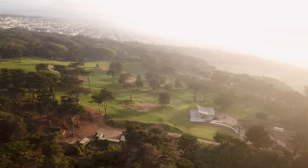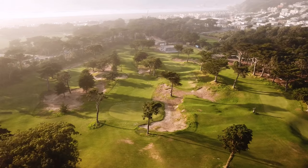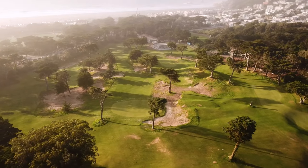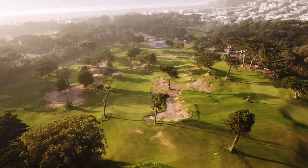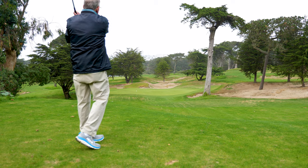In November, you could say the course was done. And although the fine fescue was still patchy in places, there was limited preview play for a few industry insiders and loyal locals. Gary Giabini has been playing Golden Gate Park since he was 5. Original impressions are, I think that if you had to put the redesign in a word, it's brilliant.